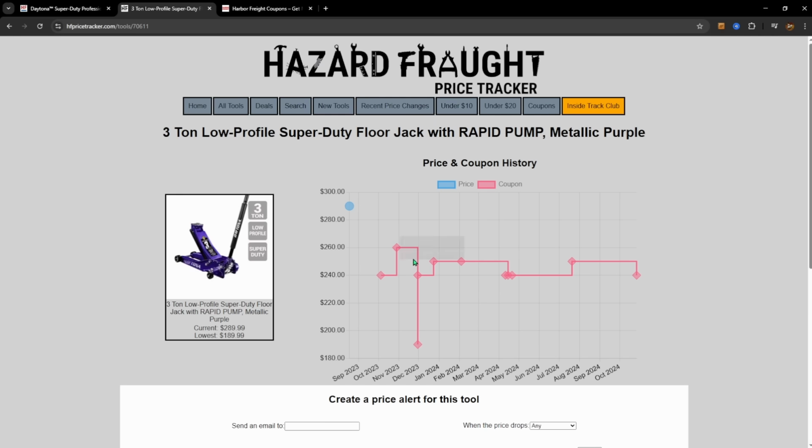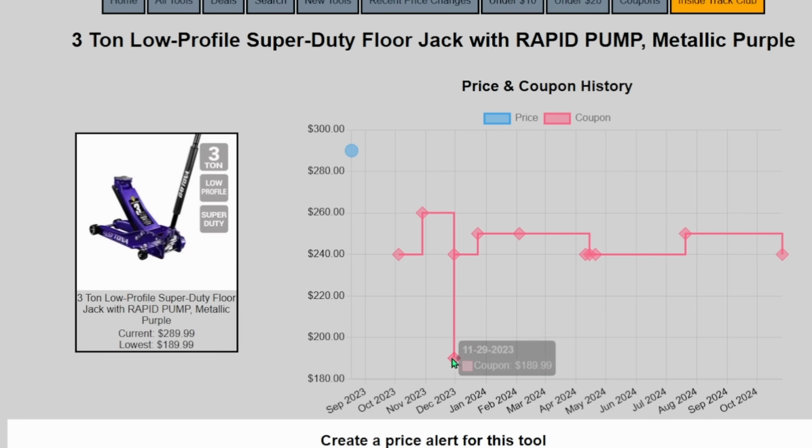But there has been a variety of sales. You can see, was it Black Friday roughly? It was down to $189, at least for this purple one. This is the lowest it's gone. Will they go down to that level for the spring Black Friday? Maybe. If not, you can at least expect it to go down to about $240, is what Hazard Fraud is showing. So $240. Hopefully that's the deal.